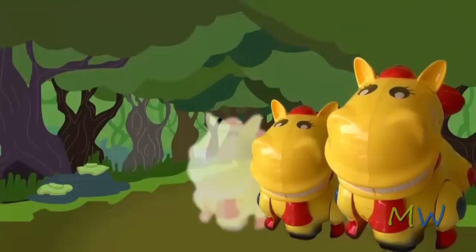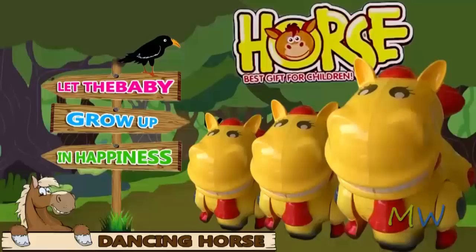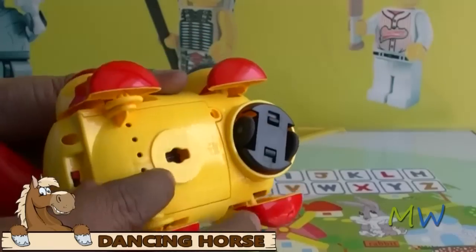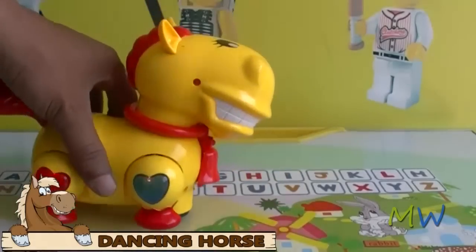Hey kids, let's play with this horse toy. This is a battery operated toy. It is a very cute, adorable toy in itself as it looks. But otherwise, once you switch it on, it starts revolving around the place.